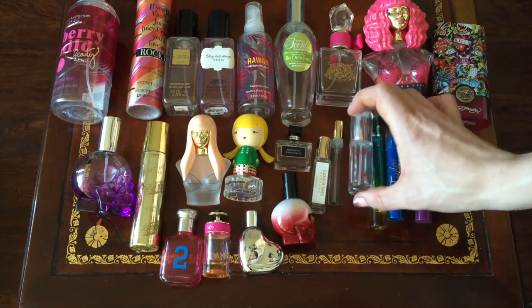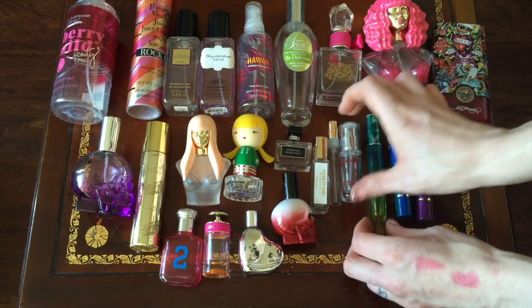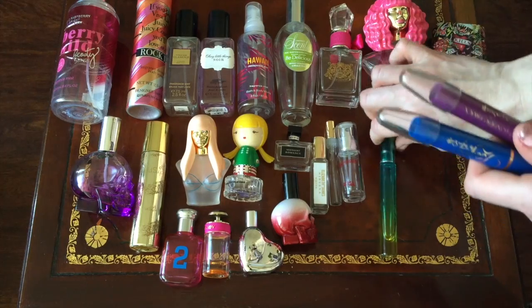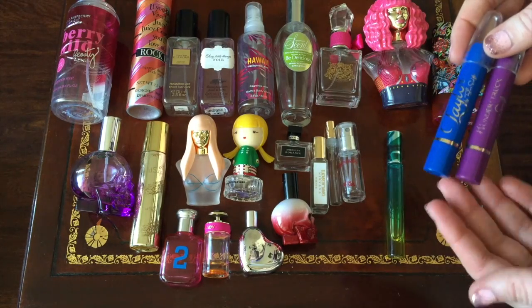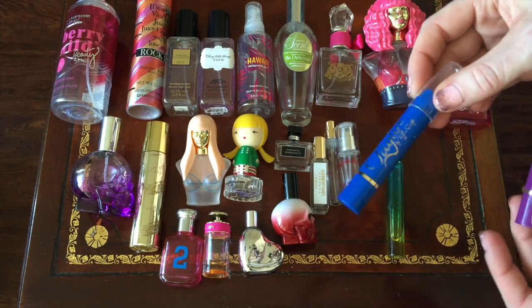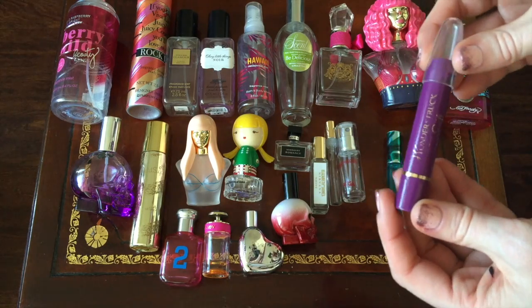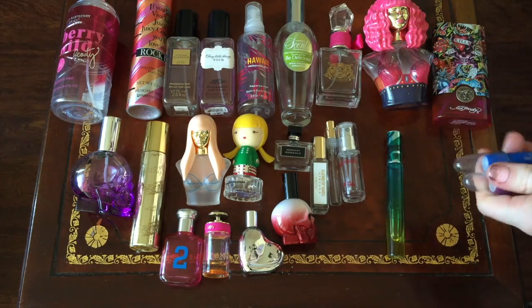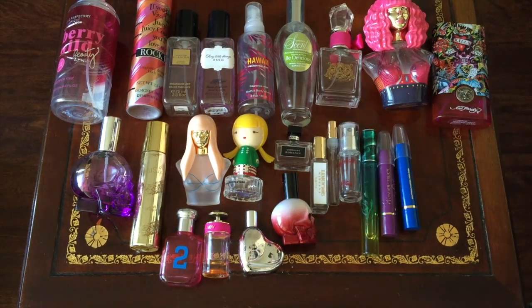I have the True Religion Hippie Chic. I have a MAC Turquotic Rollerball. And then the last two perfumes are by Taylor Swift. This one is just Taylor by Taylor Swift. And then this other one was the Wonderstruck by her. So that is all of my perfumes for 2015.